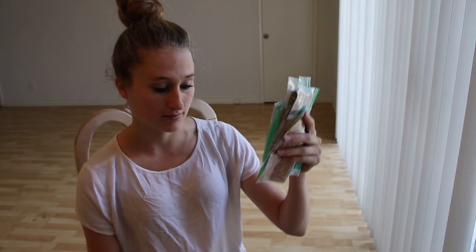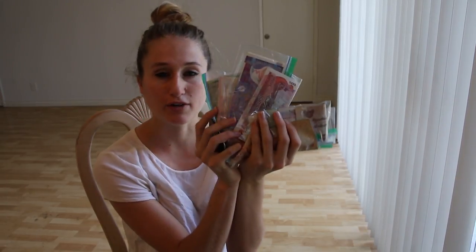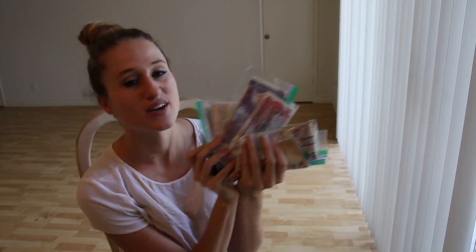A little secret too is I actually save currencies that I come home with, and I put them in little bags like this. So I have like every country in Southeast Asia covered. So I have a couple dollars, you know, to buy water or something when I get there first.